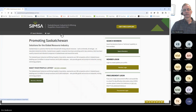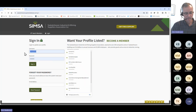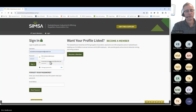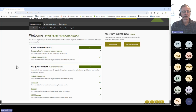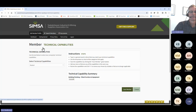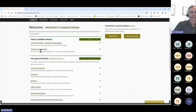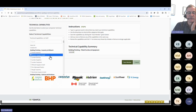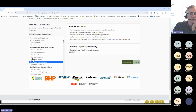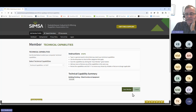So let's log out. So as a member, we're going to use a fictitious company. So when you click on your technical capabilities, let me go back. I might have done that a little quick for you here. So technical capabilities, upper left, you have to complete that, right? So you click on it, and there's that database dropdown. Now you can select all the ones you've done, right? And you click them. Make sure you select all of them because that's how they search. Anything that you've done, right? And you have to remember to save, okay?